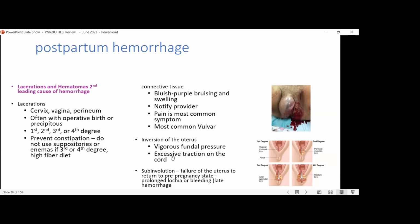And then too, if providers don't want to wait for the placenta to come out, they'll put excessive traction on the cord. You don't do that, because the cord can snap off. All right. And when it snaps off, then the placenta is still in there.